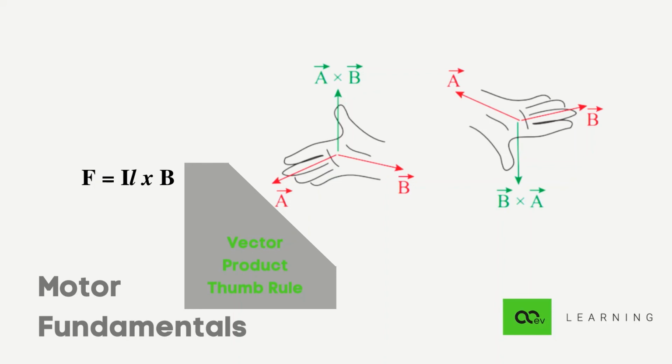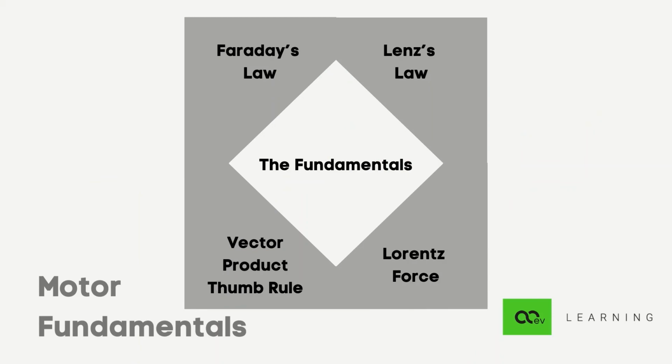These four rules, laws, principles, or whatever you'd like to call them, should be good enough for us to understand the construction and operation of a motor. Well, we need to understand one more aspect of the rotating magnetic field, but we will get to it on the go.